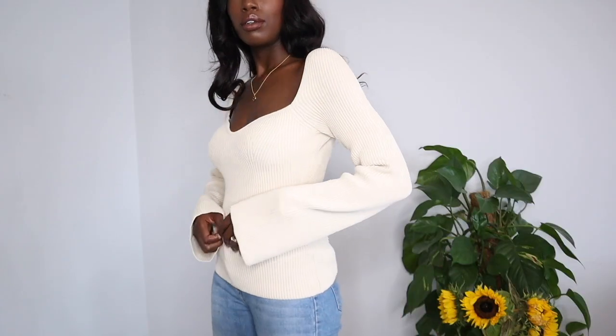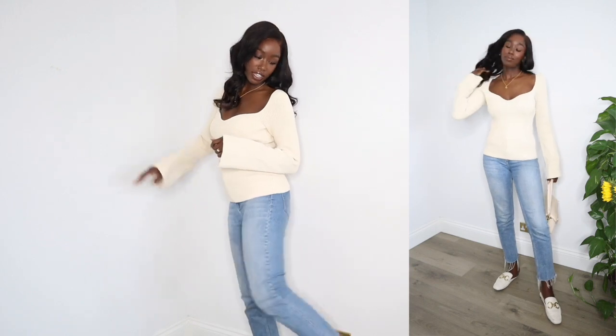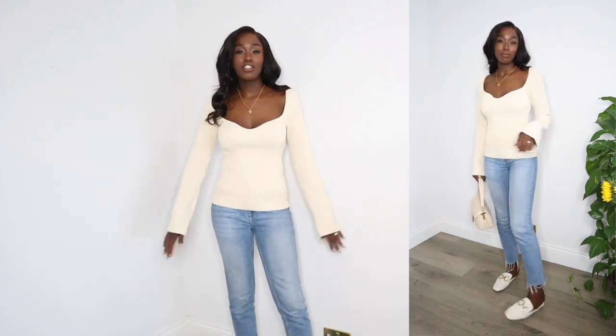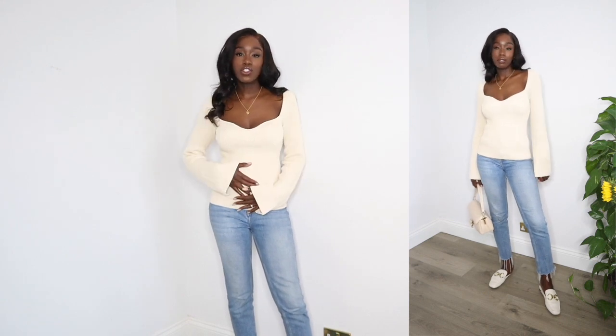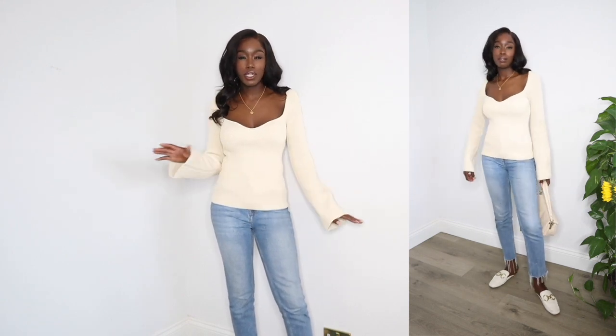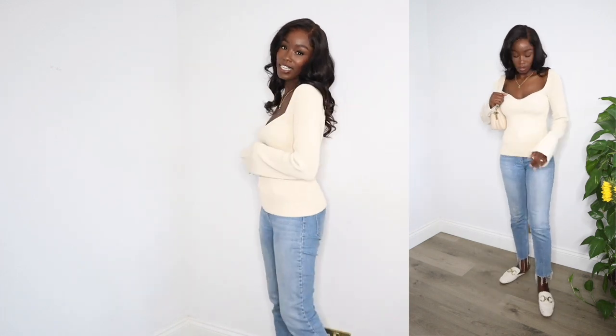Be mindful, you will need to wear a strapless bra with it. I think you'd really struggle to wear this with a regular bra, but for me, it's worth wearing a strapless bra. And I've just added loafers, and I think that is just a really nice transitional going into winter look, but also with shorts and boots. Knee-high boots would look great. I think there's loads of different ways that I can style this. So in my opinion, it's definitely a keep, but let me know what you think.